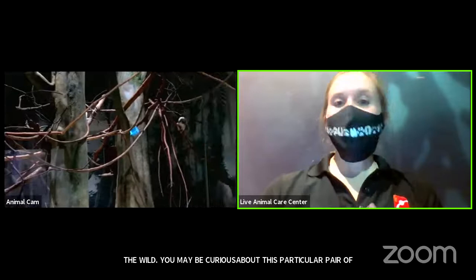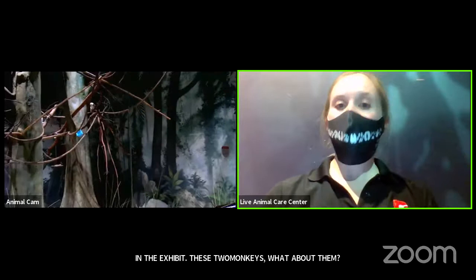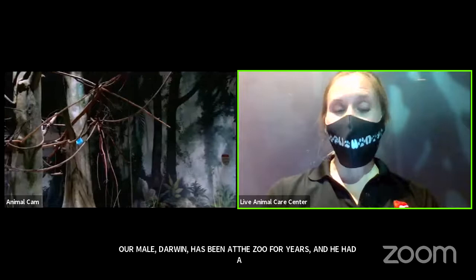Our male, Darwin, has actually been at the museum for about 6 years. And he actually did have a former companion who unfortunately died about a year ago. So his new companion, Jane, is actually pretty brand new to him. She actually only got to the museum about 2 months ago. And this pair that you're looking at have only been together for a couple weeks.